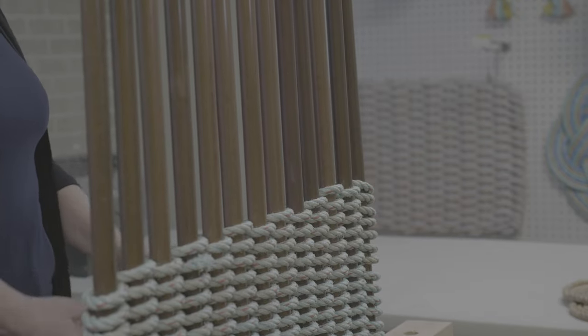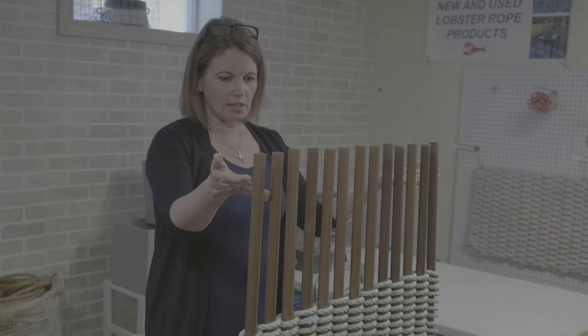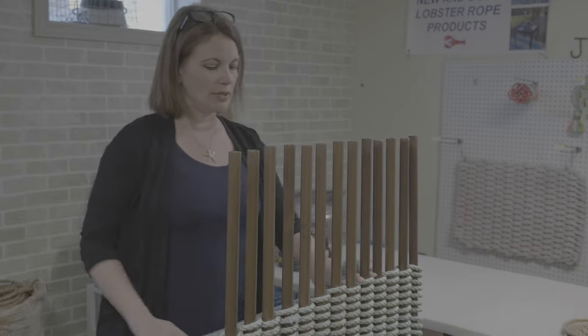Yeah, sure. You could split it up into three different colors. I mean, the sky's the limit. You can use a solid color through here, and then for the weft you can use a different color to weave it through the bars.